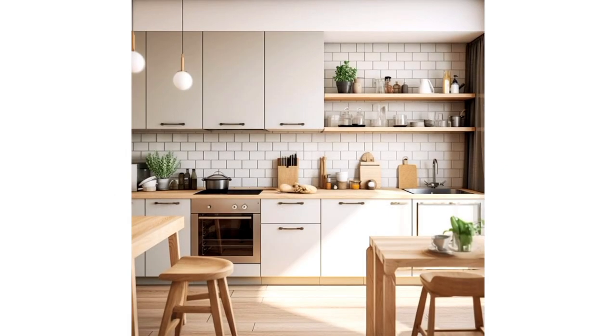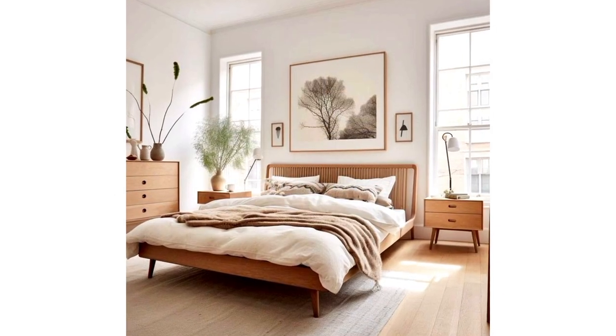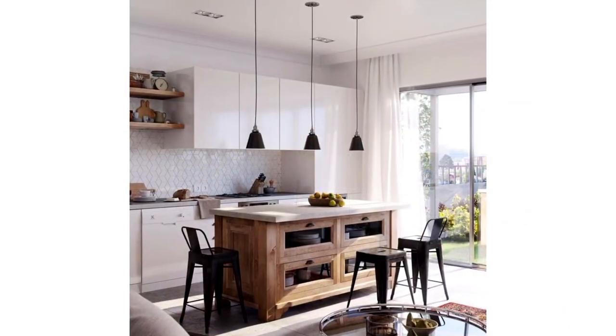In the kitchen, design with efficiency in mind. Use clean lines and sleek storage solutions to keep the space uncluttered. Natural materials like wood and stone add warmth and texture.